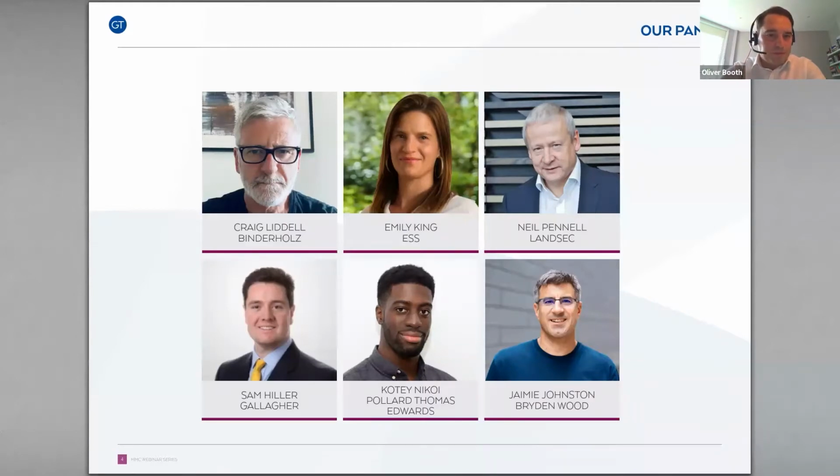And next to Neil Pennell, he is Head of Design, Innovation and Property Solutions at Landsec. Neil Pennell is responsible for the design and development of innovative, environmentally sustainable and technically excellent buildings at Landsec, one of the UK's leading property companies. Neil is charged with providing strategic advice to the business at Landsec on sustainable building design, smart building technology, and innovative procurement and construction processes to ensure that Landsec retains its leadership position in the real estate sector.